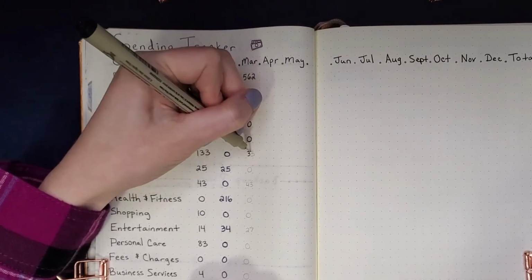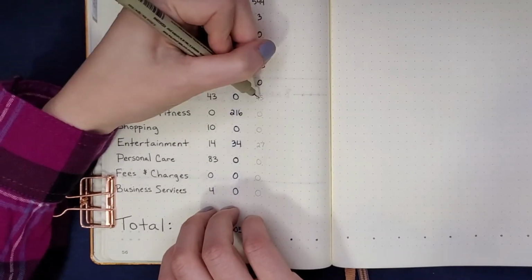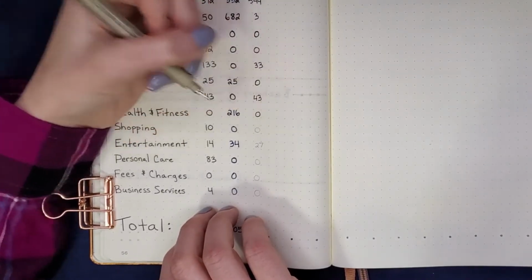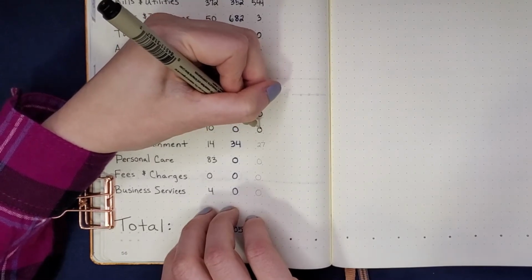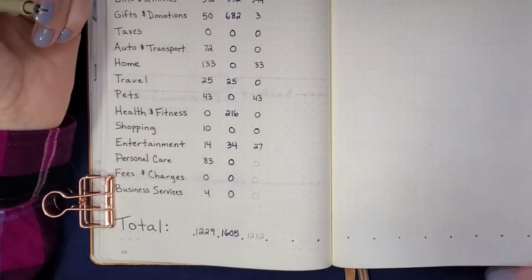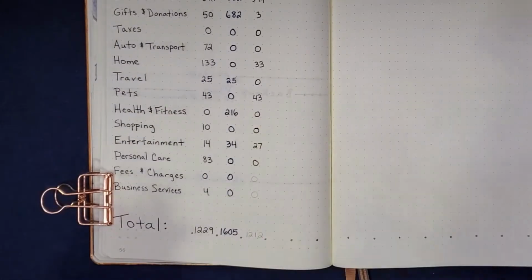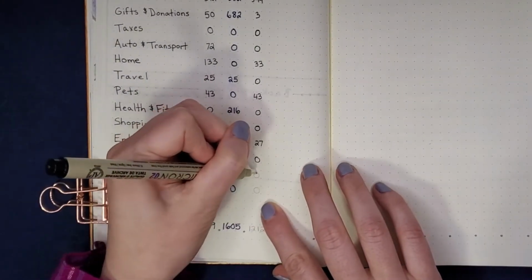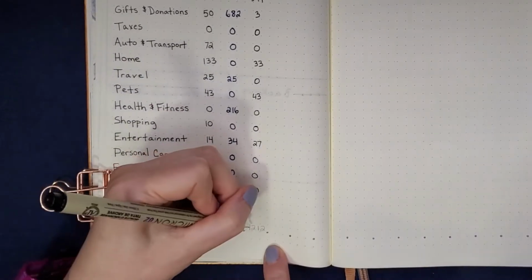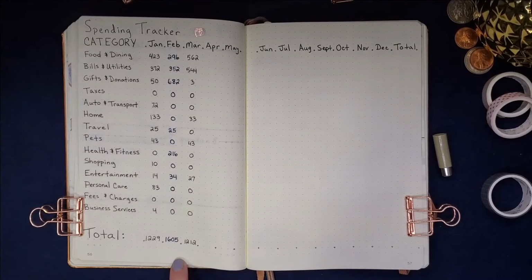Home, $33. Travel was $0. Pets was $43, that's just dog food. Health and fitness, 0. Shopping, 0. Entertainment, $27. That was Netflix and a Steam game. Personal care, 0. There will be some in April. Fees and charges, 0. Business services, 0. So that means our total was $1,212. So another low month.